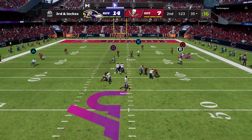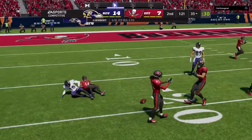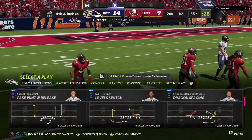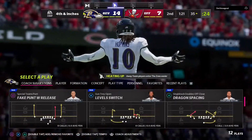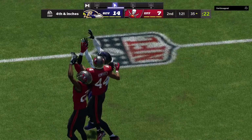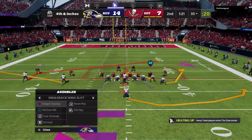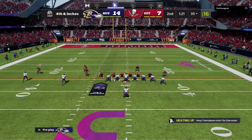Justin Herbert looking to pass. And that is incomplete. Oh, he had a defender right there with him to force that to the ground. And 4th down now coming up. As his old brain remembers, when I see 5 wide receivers on the field as a defender, I know the ball's coming out hot. They expected it and got there and popped it free.